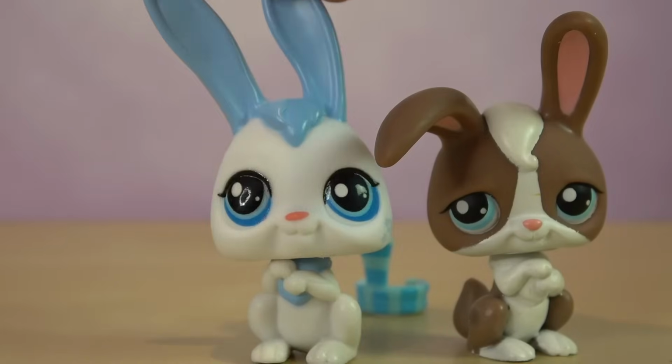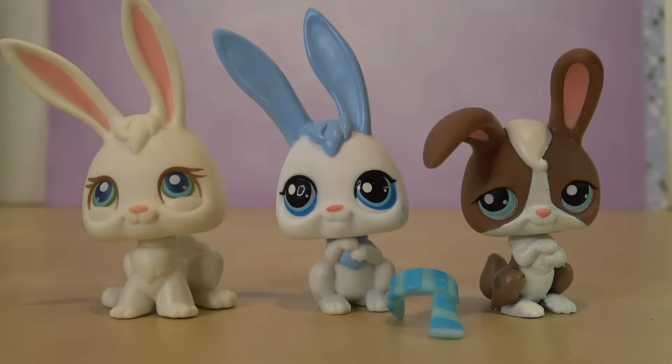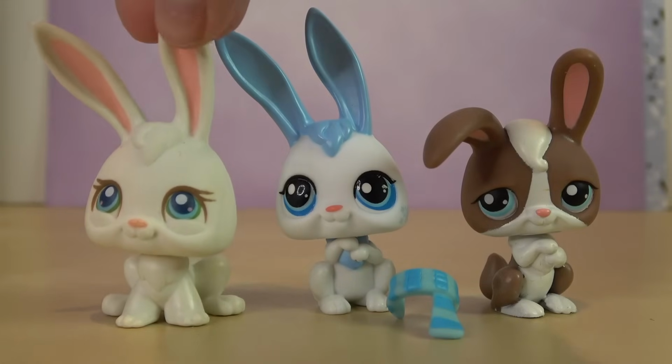Wait, this is so interesting. The head they use is from a different rabbit mold. Hang on a sec. Wow, this is actually really fascinating. So this bunny is one of my first LPS in my collection. This is the first bunny of its kind.